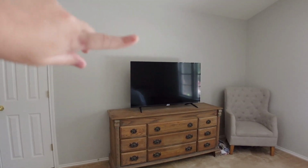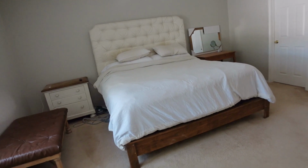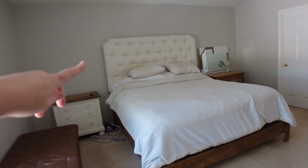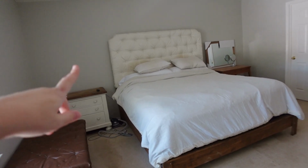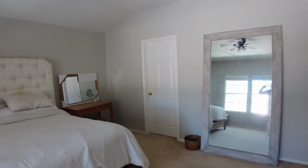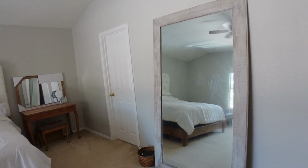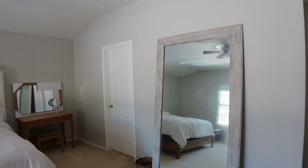So over here, the TV will be mounted with some decor and just in general, just make this look nicer. So I actually built this bed, but this headboard has seen better days. So I'm thinking it's time for a new headboard or to spruce it up a little bit, do something different. So all new bedding, new headboard. I want to do some kind of accent wall back there. And then over here, so this is a mirror that I made probably 7 years ago. So I kind of want to give that a makeover too.